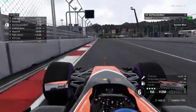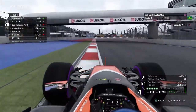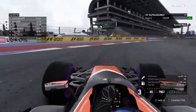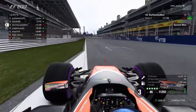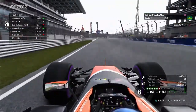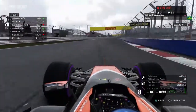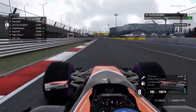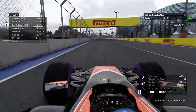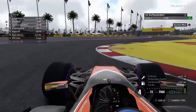Dan Park's now closed the gap to 13 seconds. This is doable for Dan Park to win this race. Dan, if he's able to pull off the comeback, it'll be said of him, just something absolutely insane.